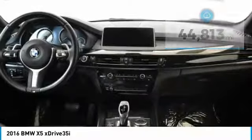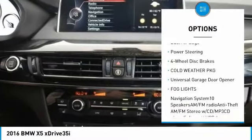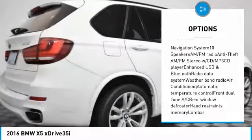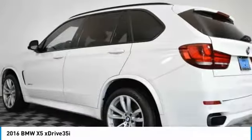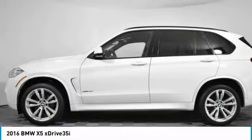Here are some of this vehicle's great options: power passenger seat, traction control, navigation system, dual airbags, power steering, four-wheel disc brakes, cold weather package, universal garage door opener, fog lights. A vehicle like this doesn't come along every day. Come in and get it before someone else does.